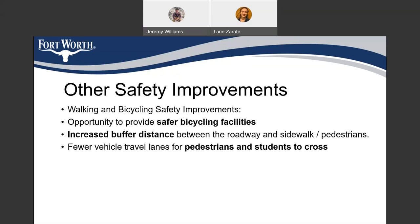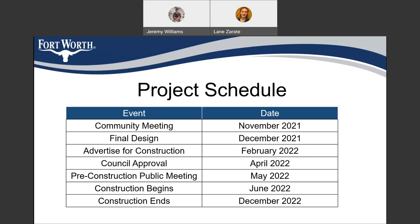And then with students and others crossing Riverside Drive, it's fewer travel lanes to have to predict to cross the street. There's also, with the introduction of the center turn lane, an opportunity for a resting point for those who are unable to cross the entire width of the street in one movement. So overall, the 4-3 conversion is addressing the concerns that the community gave us, hopefully to improve the safety for Riverside Drive. I'll hand it back to Lane to talk about next steps in our project schedule.